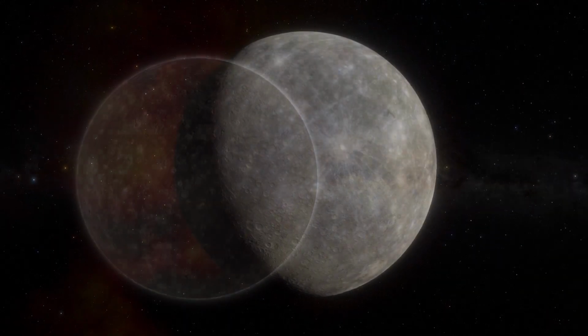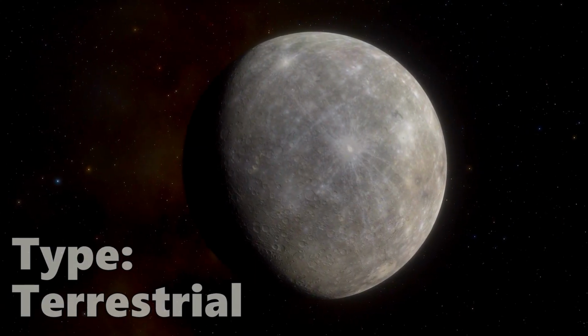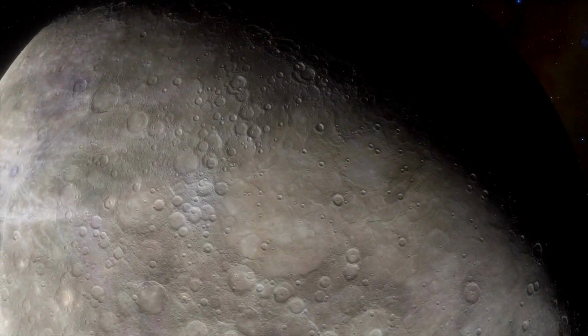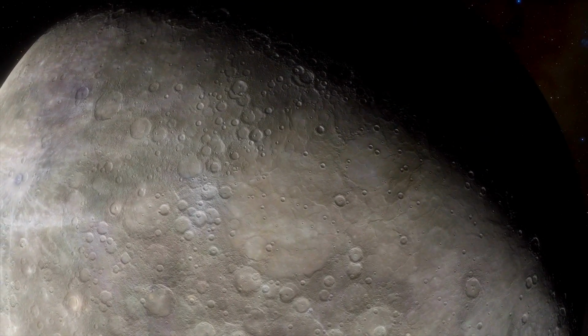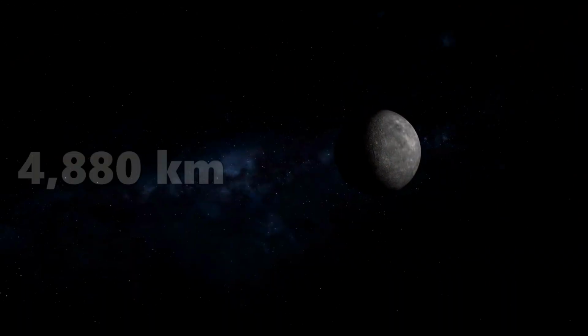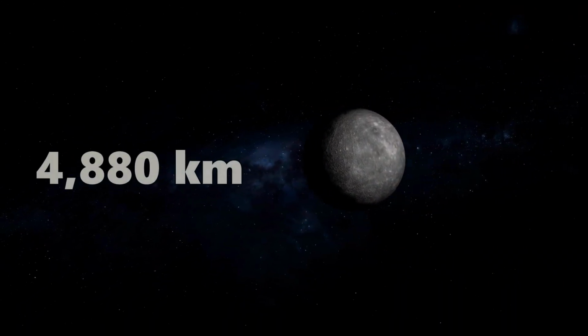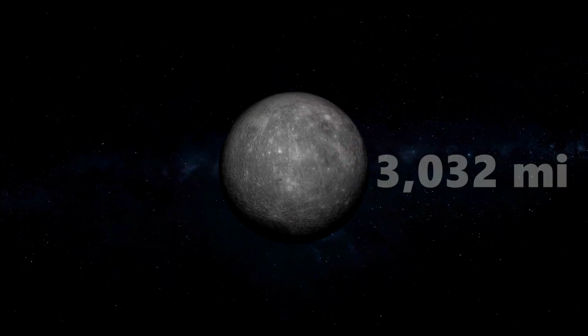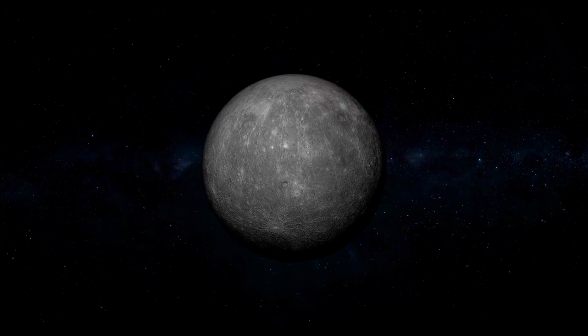Mercury is classified as a terrestrial planet with a rocky surface. Its surface is also heavily cratered due to its lack of atmosphere to protect it. With a diameter of 4,880 kilometers, or 3,032 miles, Mercury is not much larger than our Moon.